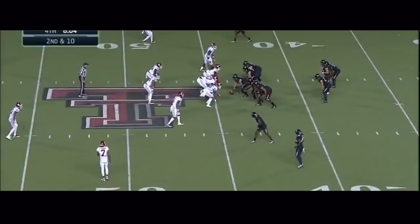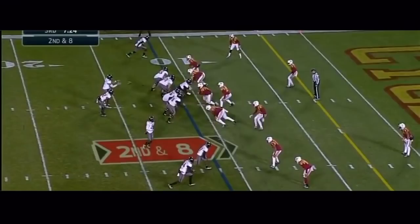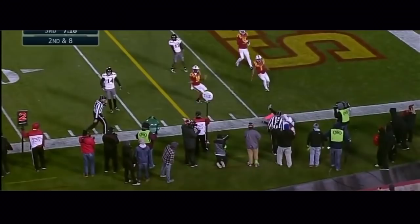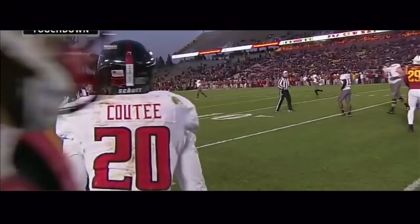That much more. On second and 10, off his back foot this time. QT's all alone. It's a Texas Tech touchdown. Coutee. Coutee to the end zone. Touchdown. Keke Coutee gets it in the end zone finally for Texas Tech.